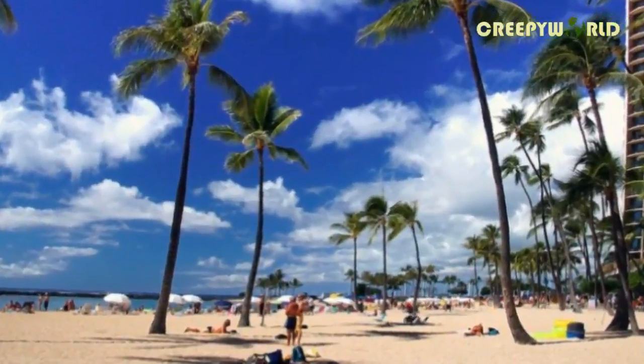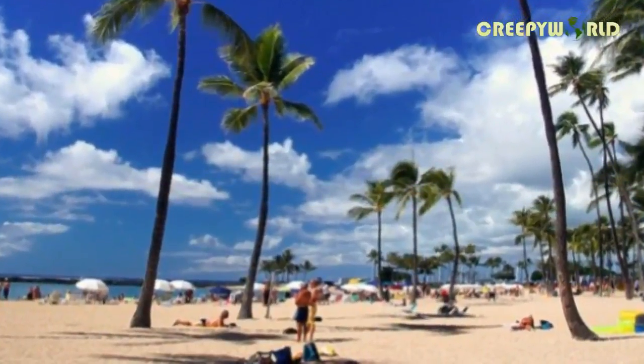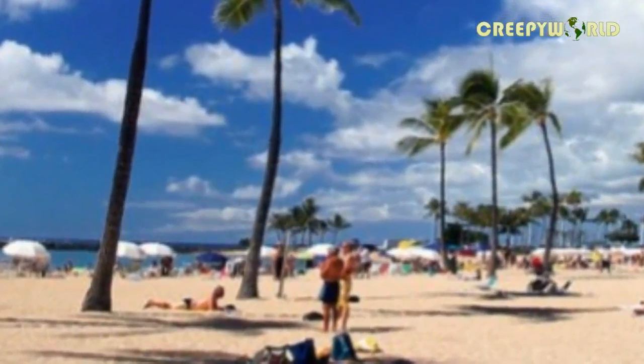Simply calling Hawaii one of the most beautiful places on earth might be a severe understatement. Aside from the near-perfect weather and mellow atmosphere, the geographical features that call the sunny state home are second to none.